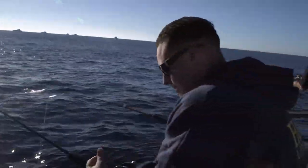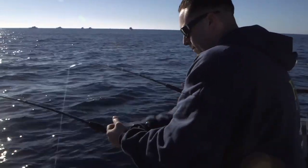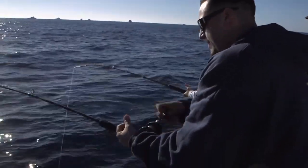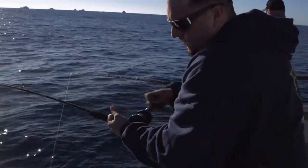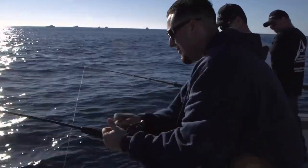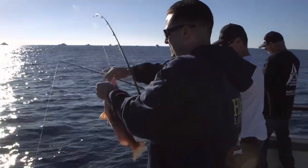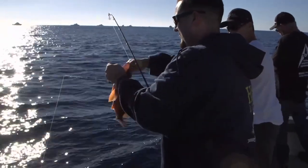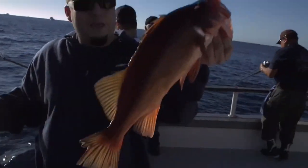All right, we're just now coming into the fish here. We're going to go up and over a little hill here. Once again, it's from halfway down to the bottom. There you go. Salmon grouper. Do that over the boat so it doesn't fall off. Salmon grouper? Oh, sea lion.